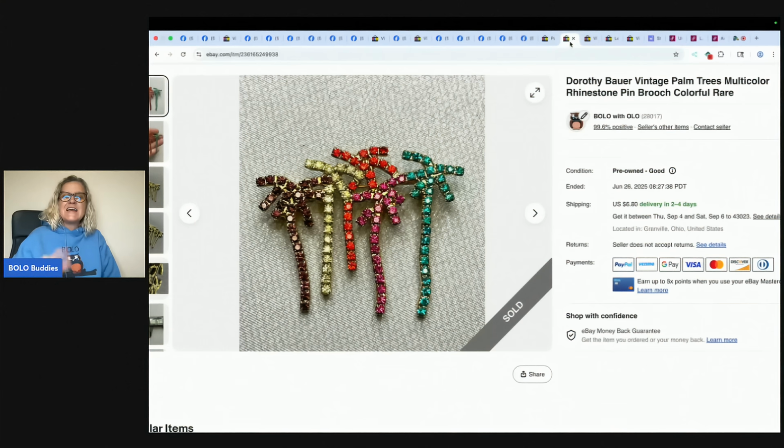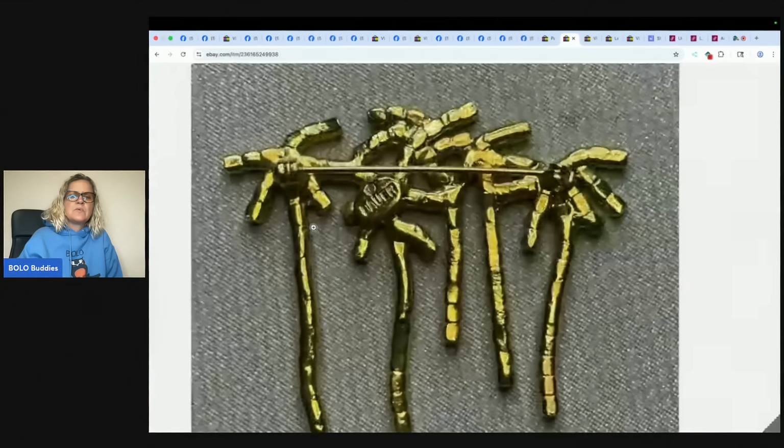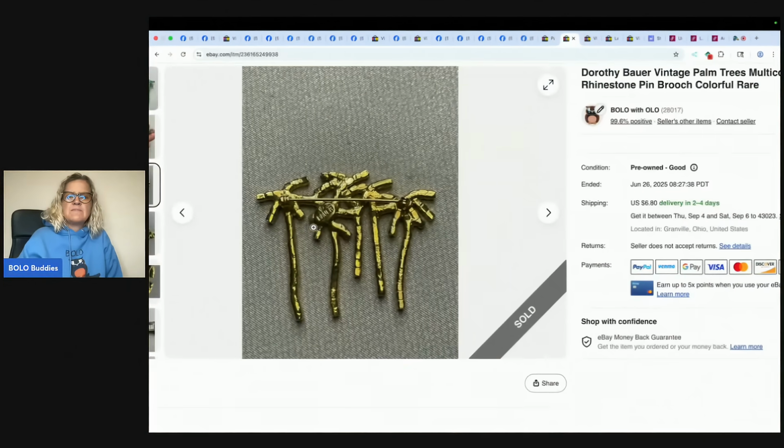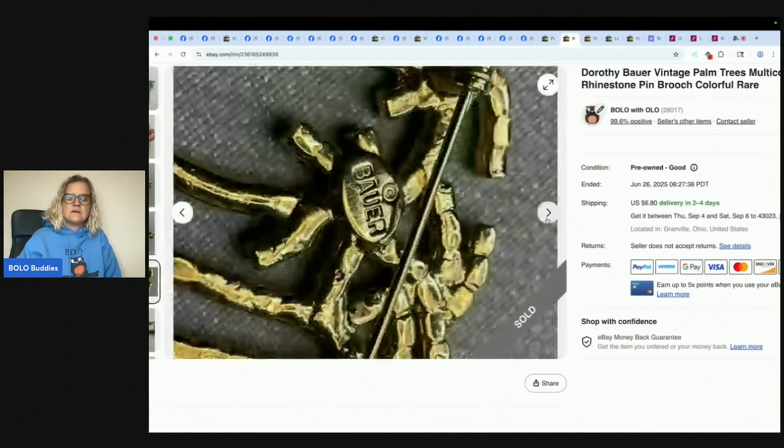All right, you guys. This is a Dorothy Bauer. I think Bauer is how you say it. I'm not 100% sure. It is signed on the back, and I was not familiar with this brand, so I looked it up. I was curious, and I needed to get some stuff on eBay, so I just went ahead and put this on eBay, and it sold for a best offer of $50. And there's the little marker.